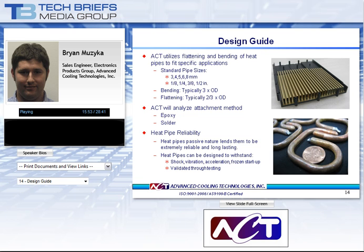Here's a look at a heat pipe design guide. This slide takes a look at implementing heat pipes into your system. Typical sizes for heat pipes are 3, 4, 5, 6, and 8 millimeter outside diameter tubes, and 1/8, 1/4, 3/8, and 1/2 inch OD tubes. Heat pipes can be made out of any size, though. These are just the most common because they are the most readily available materials.